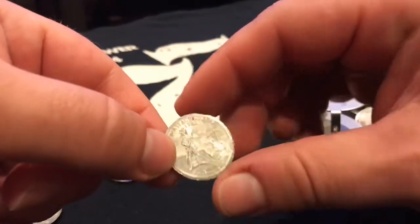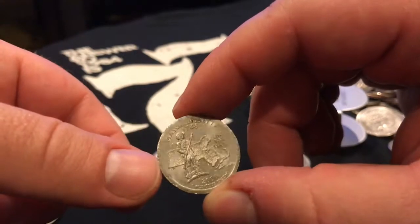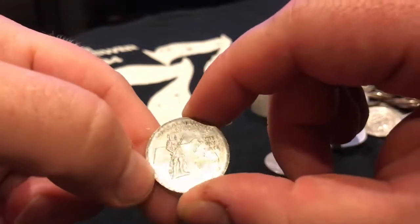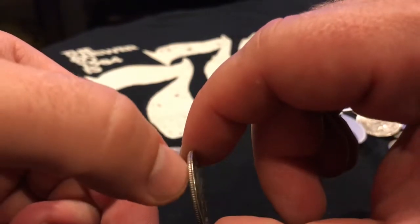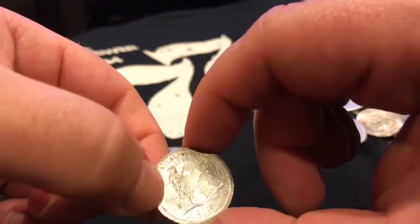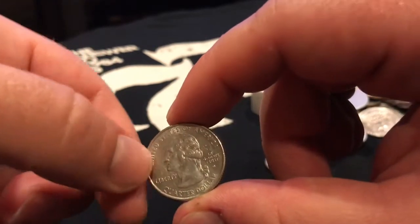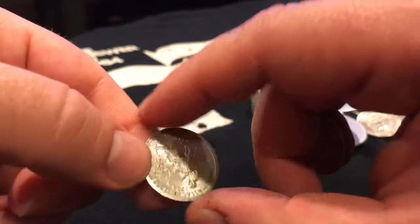This one, it is an interesting one. At first I thought it was one of them dryer machine things. Something definitely happened to it. I don't know if it's post-mint damage. I'm really not sure. The rim is completely worn out. The reeding is decent. You can see it's a little beveled over here. There is no rim. It's completely worn out, but the imagery is good. The front, yeah, you got the scuff over here, but the front is perfect. So for this to be a dryer machine, I don't know if it is.